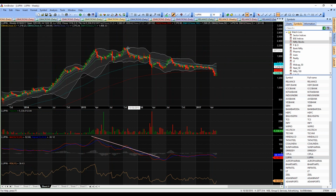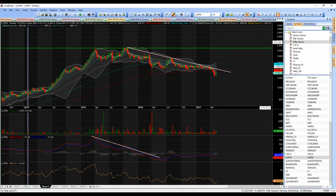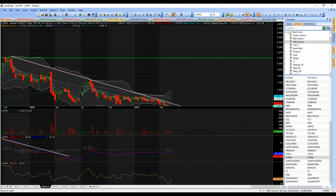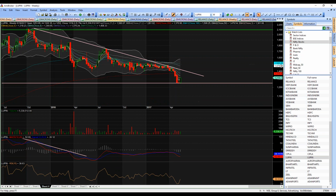Okay, so this was the Li-Fi, a double top quite clearly. And then after that, this stock has been on a clear downtrend. All right, really nothing in terms of great support here. It has only 1 point sitting there, so really nothing substantial. Maybe we had some recovery here, but really too early to say.